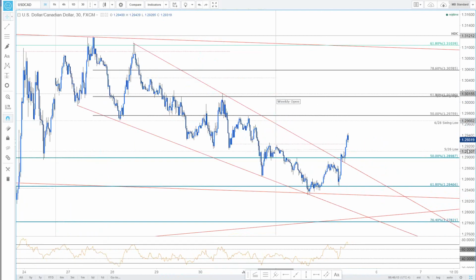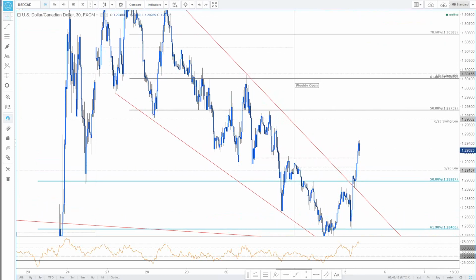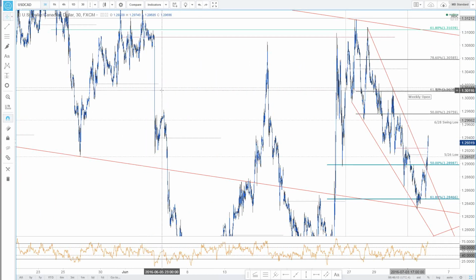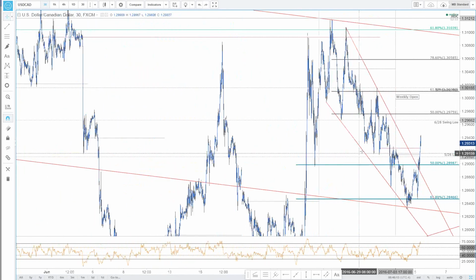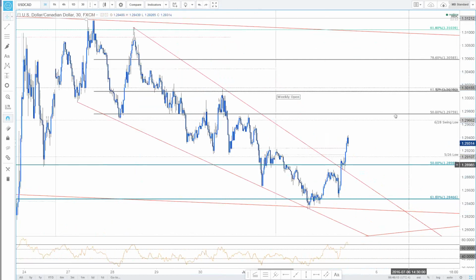Beyond that, and key resistance, an area of which I would be interested in starting to look for some possible short exposure, is up here. 130.15 is going to be the 5.9 swing low. Oh, I'm sorry, 5.9 swing high right here. Okay. And you also have a basic key 618 retracement of the decline off the highs right there as well, just below it, 130.10 into 130.15. So some interesting areas of resistance. I'd be looking for some possible short triggers on a rally.